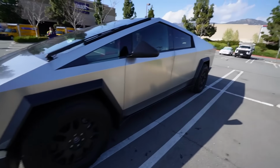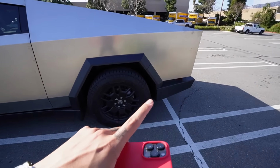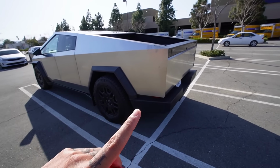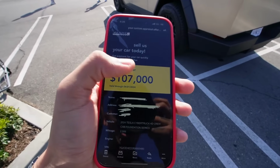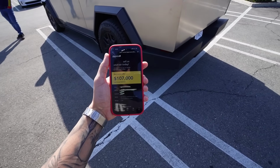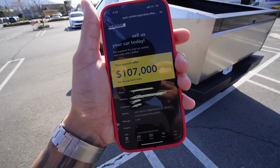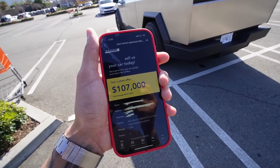All right, guys. You guys ready to see the offer for the Cybertruck? Again, comment down below, what do you guys think they offered? That bad, but when you look at the resale value of these things, it does seem kind of bad. 3, 2, 1, this is what CarMax offered me, guys. $107,000, dude, for the 2024 Tesla Cybertruck. It's like not terrible, but if you guys go try to see the resale value, well, people are selling these things for like 150 and up.